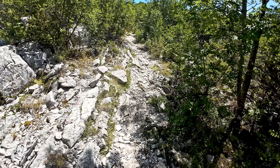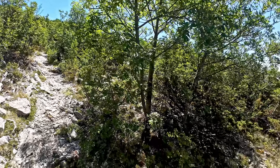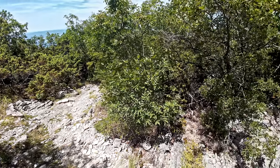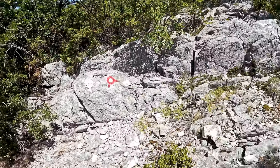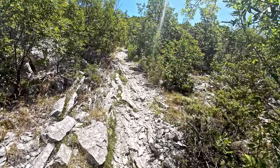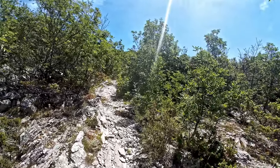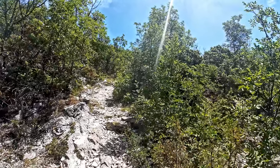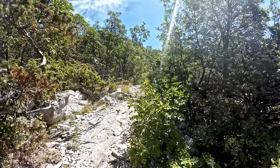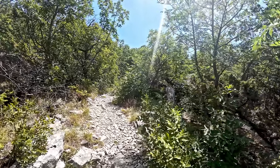Let's go. We are hiking and the trail is better than I thought. There is some shade, there are some trees and plants, and it's not that hot and it's not that steep. And we have 60 meters left of elevation to the peak. So we will be up there in a couple of minutes, maybe 10 minutes or something. Yeah, the path is way better than I thought. It's not that steep with shades, so it's quite good.